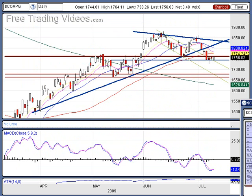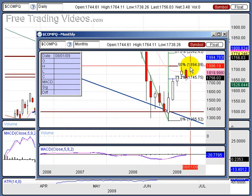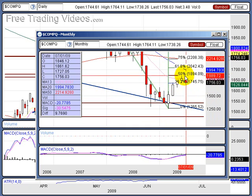And here is the monthly. What I did here is I have this fib drawn to it, and the fib comes up around the 50, and now on the monthly, the NASDAQ has given us, now remember, July is not over with yet, so this candlestick is not yet static, still dynamic, still moving.